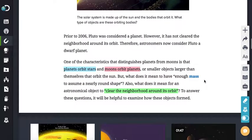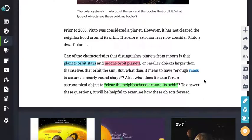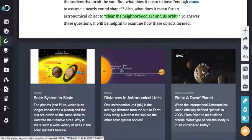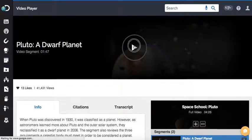And I actually have a cool little video we could watch for a minute here on that. Before we go over a couple other little things, we'll watch that quick little video on Pluto.